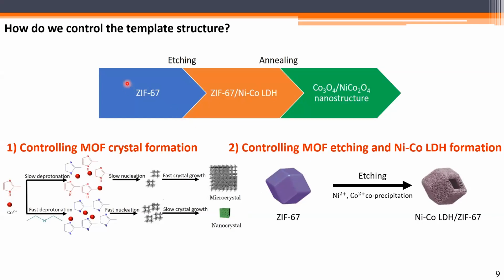So we came up with a plan to control the template structure. We initially developed ZIF-67, which is a cobalt-based metal organic framework, and we later etched these MOF structures to induce nickel into their structure and form the ZIF-67 nickel cobalt layered double hydroxide template, and later anneal these templates to get the final metal oxide structure, as you can see.